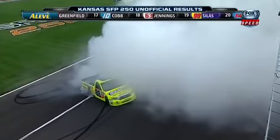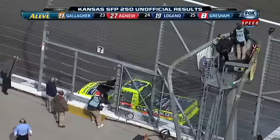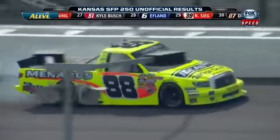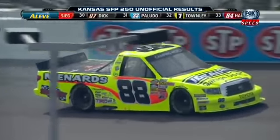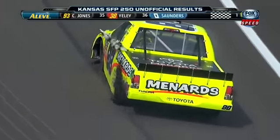Crafton grabs his 3rd career win. We talked about a great start for Thor Sport, 3 out of the 4 races Thor Sport has won in 2013. We talked about Turner Scott Motorsports and how dominant they were all throughout practice and qualifying, 1, 2, 3 in qualifying. Right now, James Buescher, 6th place finish. That's the best finish for Turner Scott Motorsports.